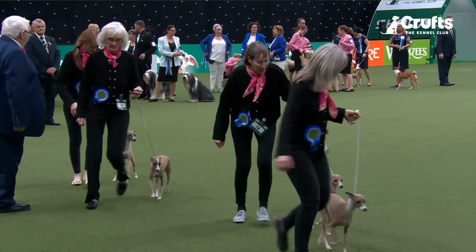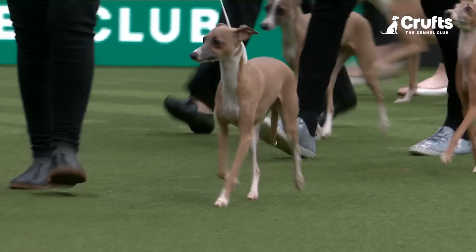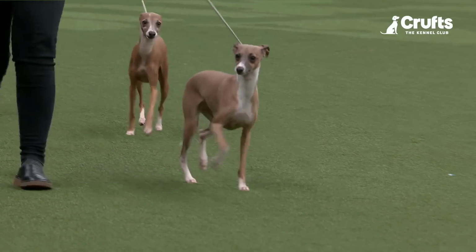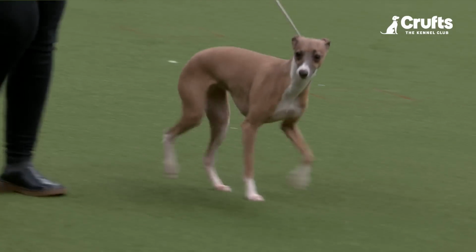And teams can, of course, feature dogs of different ages. They can be a mix of male and female. They could be from the same litter. They may not be. That's right. They may not be related. But isn't it about the type, isn't it? As you keep reiterating, Frank, the evenness in the breed.